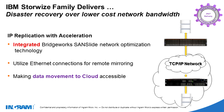There's nothing worse than buying a lot of bandwidth only to find out that you're using just a very thin part of it. So I can reduce my infrastructure costs by not having to have that very expensive data pipe between my 2 remote sites. And making data movement to the cloud accessible, essentially the software that comes with it allows me to have on-site as well as cloud-enabled backups of my data. And an example here is comparing the Storewise products to Riverbed or Silver Peak products.